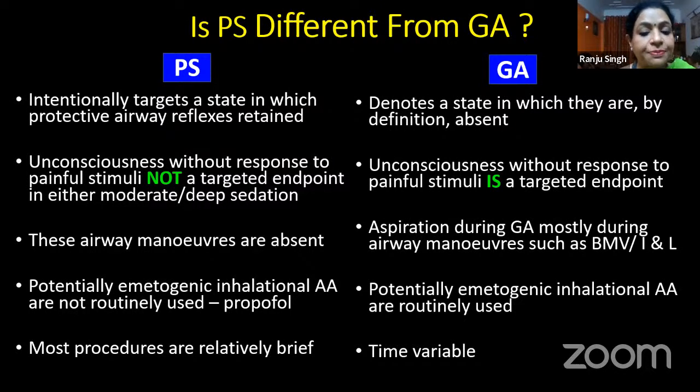Airway maneuvers are generally absent in procedural sedation, whereas bag mask ventilation, laryngoscopy, insertion of a supraglottic device, and other airway maneuvers are usually an integral part of general anesthesia. And it has been seen that complications such as aspiration usually occur at the time of this airway maneuvering. Potentially emetogenic inhalational anesthetic agents are not routinely preferred when you proceed for procedural sedation. However, general anesthesia involves use of inhalational anesthetic agents which are emetogenic. In procedural sedation, most procedures would be relatively brief, whereas time constraints are not a concern when you are delivering general anesthesia.